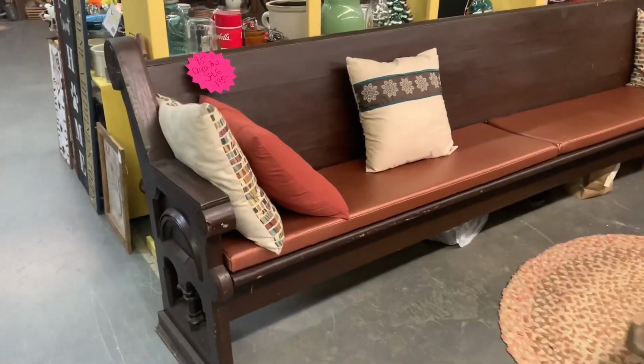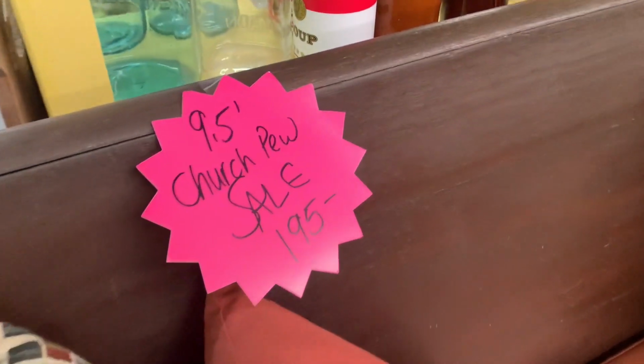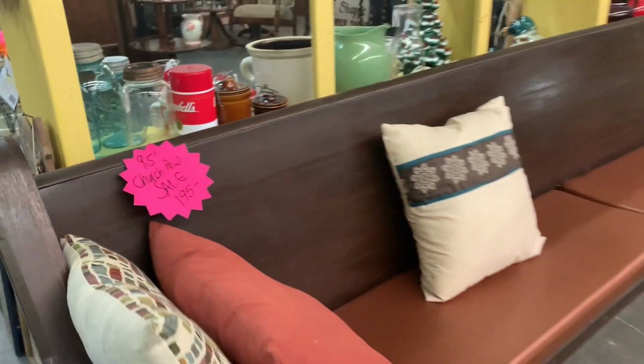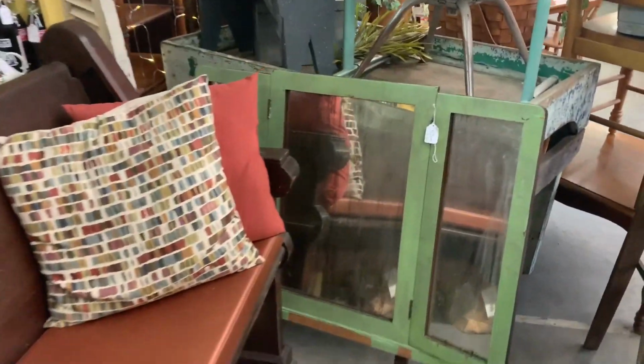Look at this, isn't it beautiful? I've painted a couple of these for customers, and I've also found and bought and resold them. People put them on their porches, put them inside their homes. Do you guys ever keep your eyes out for pews when you're out and about? And did you ever bring one home? That's a cool mirror as well.